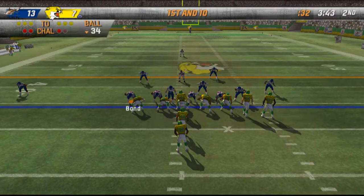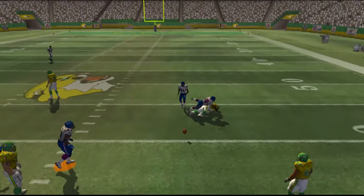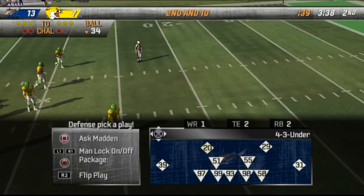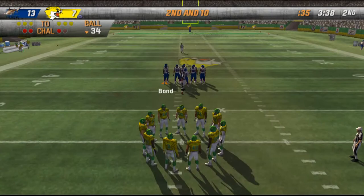They'll go from the I formation. It's the play-action pass. Incomplete pass. Doss was the one they were trying to get the ball to, the intended receiver on the play. Second and 10. Ball on the 34-yard line.